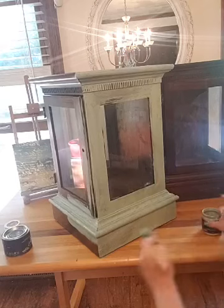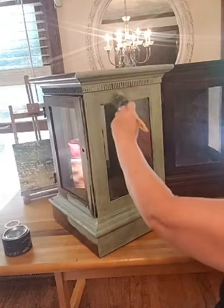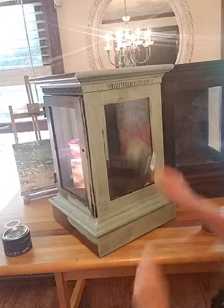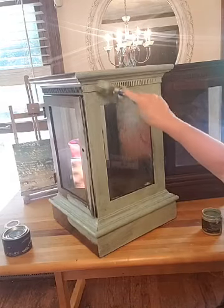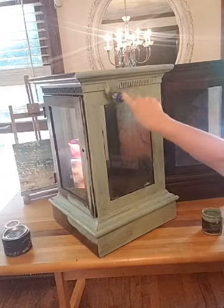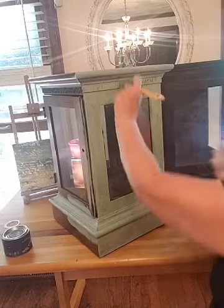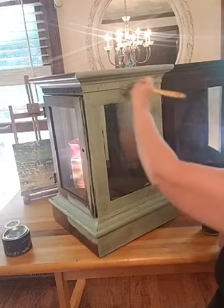So that's just the one quick coat. I was going to say it needs 2 coats, but I forgot. I'm adding Farm Fresh, so that will be like the 2nd coat. So I'm just going to get this as heavy as I can.